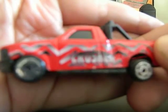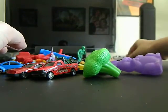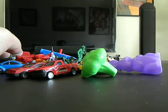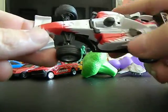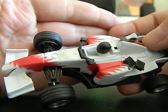Crusher pickup truck. Let me show that to you. Come on, stay in focus. Alright, you don't want to. There you go. And then like a yellow Lamborghini racing. Okay. And then I just got like, look, I got broccoli. I got this purple rabbit. And I got this weird fighter jet, which is like a hollow piece of metal or something. I don't know. When you hit it on the ground, it sounds metal. And then this is like a race car, but it's broken in a couple different places. So I just might throw it back in a trade box, in a donation box.